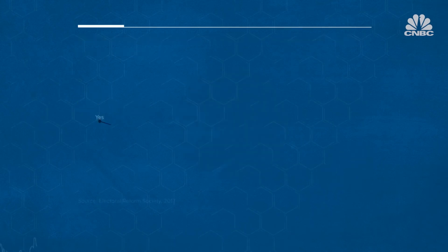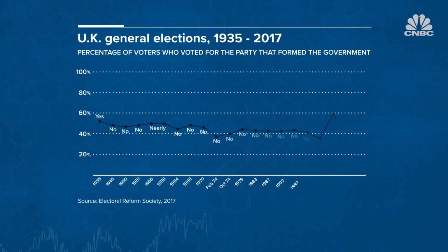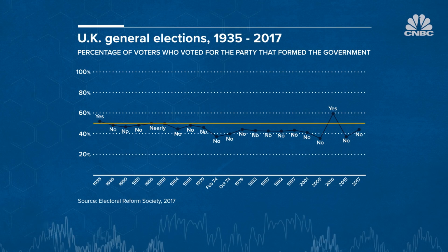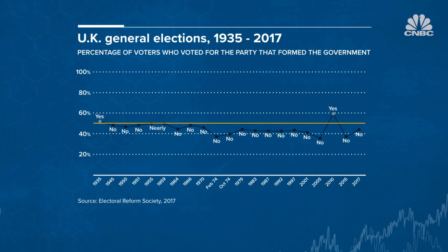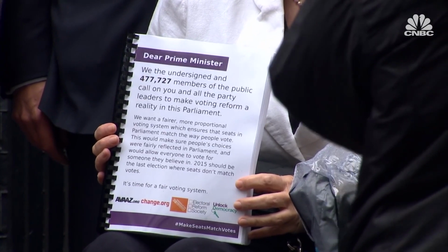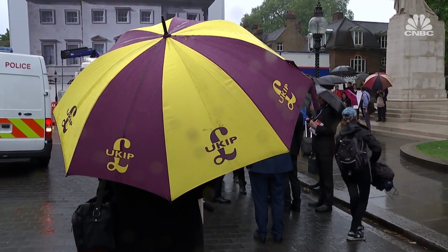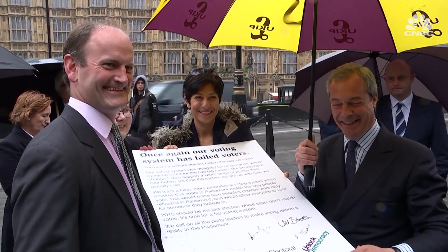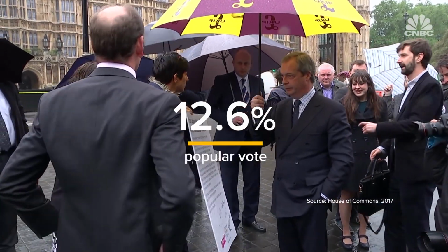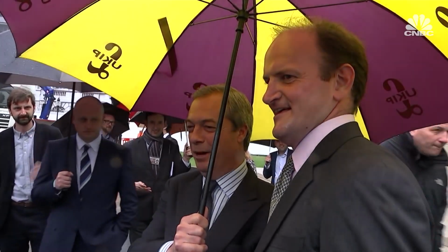In fact, of the 21 general elections between 1935 and 2017, the majority of voters only voted for parties that form the government on 2 separate occasions. Smaller parties often hit out at the first past the post voting system too, arguing they do not gain fair representation. In 2015, the UK Independence Party, led at the time by Brexit proponent Nigel Farage, received 12.6% of the vote, but this only returned 1 MP.